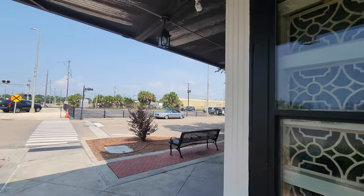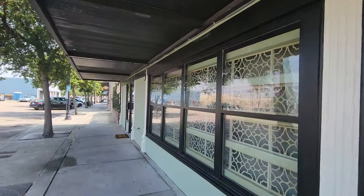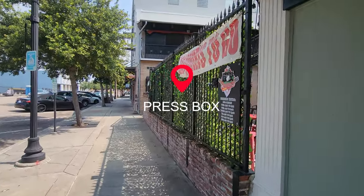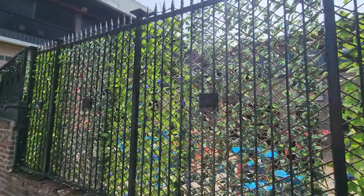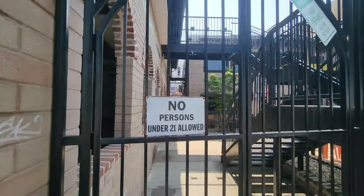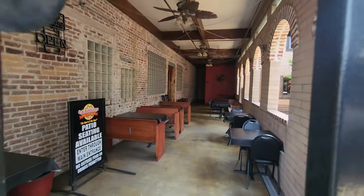Right outside of Fishbone Alley are the other sides of these buildings, so you're gonna find the entrances to these bars and restaurants. And we're just gonna go check out one of the sides here. There's the Press Box, so they have daiquiris to go. So you can see their patio through that greenery there. And there's a pizzeria as well, which is really fun. And a few more things down the street. So we're just gonna take a little walk all the way down.